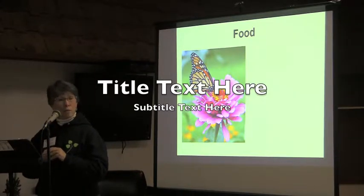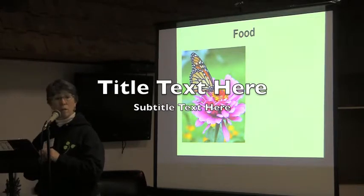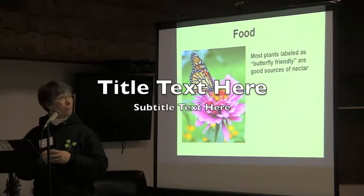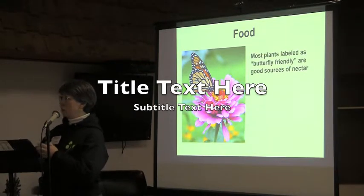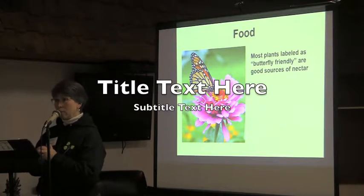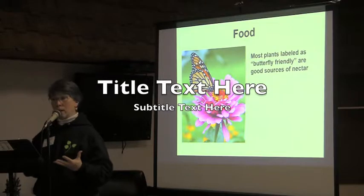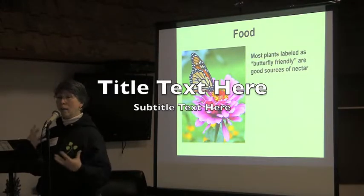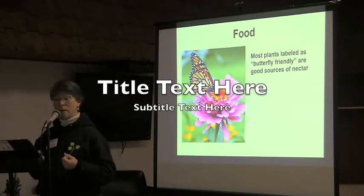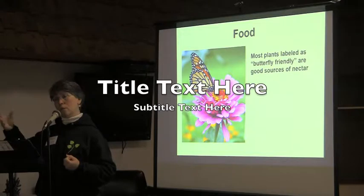When you go to the garden center and you're looking for butterfly plants, you're going to see some of them that are labeled as butterfly friendly. And most of the plants that are labeled that way, or say good for butterflies, are good sources of nectar. And again, that's what most of the adult butterflies are going to be feeding on. They want plants that have a lot of nectar in them because that's got a lot of sugar for energy and it gets them going, and that's what they need. So when you're shopping for butterfly plants, usually that's what they mean when they say butterfly friendly.